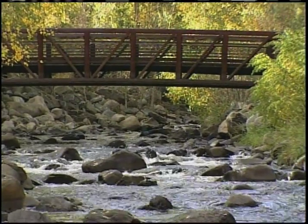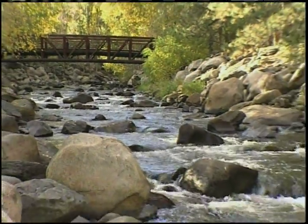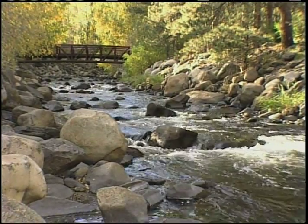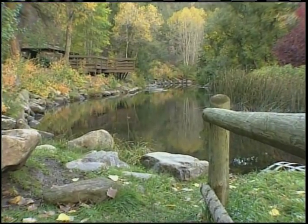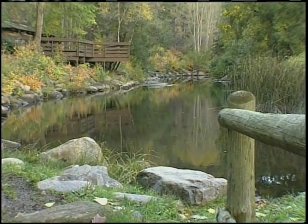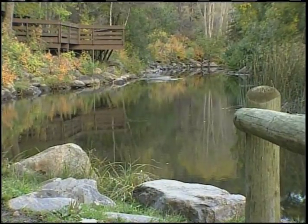Water quality is also important to monitor for ecological integrity. When we look at that aspect, we're considering the fish in the stream, the flora and the fauna in the watershed, and how the quality of the water affects their existence.